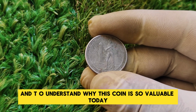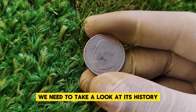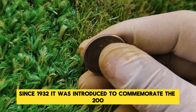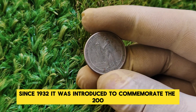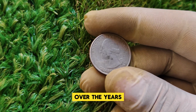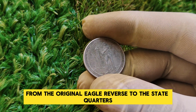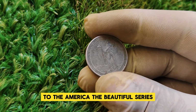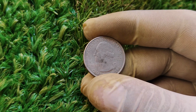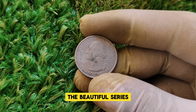Let's jump in to understand why this coin is so valuable today. We need to take a look at its history. The Washington quarter has been a staple of American currency since 1932. It was introduced to commemorate the 200th anniversary of George Washington's birth. Over the years, the design has gone through multiple changes. From the original eagle reverse to the state quarters, to the America the Beautiful series, which started in 2010 and ran until 2021. Now the 2013 P mint mark quarter belongs to the America the Beautiful series.